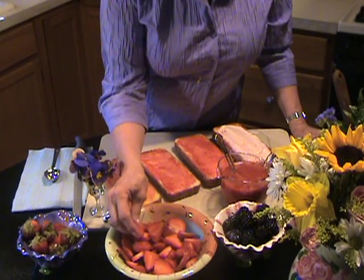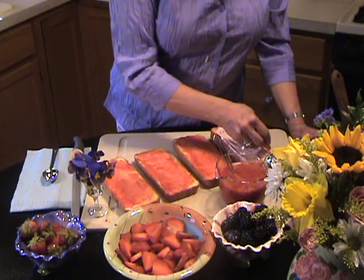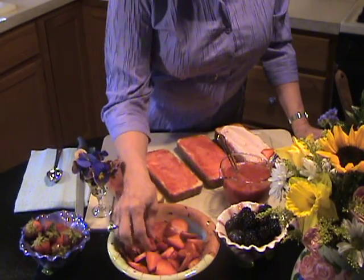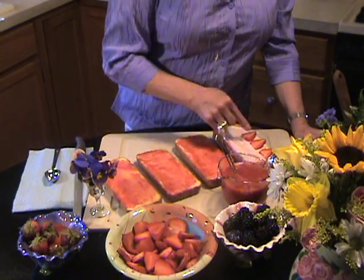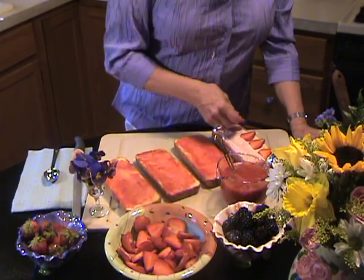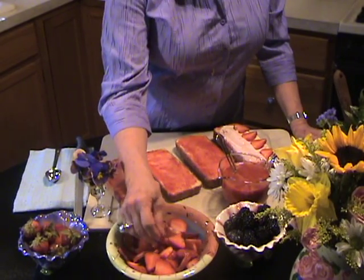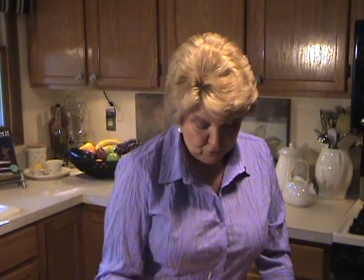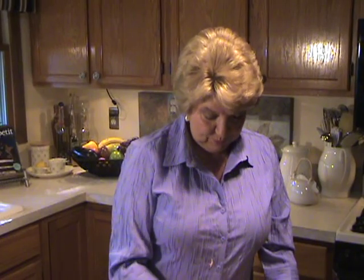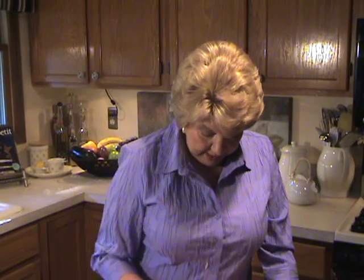I've already sliced about a cup and a half of strawberries. So what we're going to do is put them all along the edges of the pound cake. And strawberries are just so wonderful this time of the year because they're fresh and they're in season, and they just taste so much better than they do even when we can get them in the winter time. And using the combination of the red and the black raspberries just makes such a beautiful presentation.